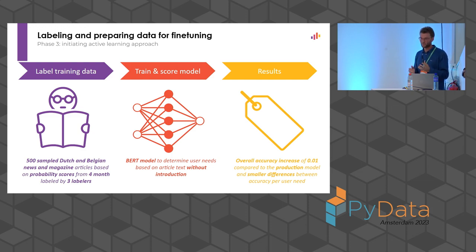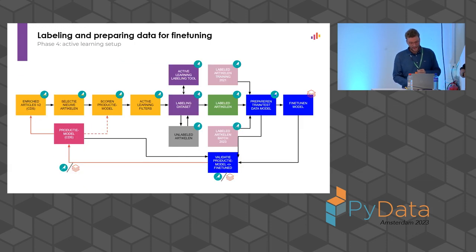And that is also what we looked at in the labeling process. We only looked at the first 512 tokens in the labeling. And the results were actually quite good, because the overall accuracy was a little better than the first model, but as I mentioned, it is only based on the more difficult articles, and the first model was focusing on all the articles. So we were quite happy that with just those 500 labeled articles we got similar results as the first model.